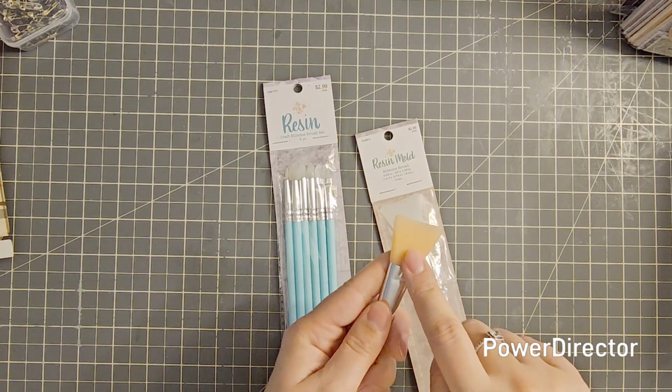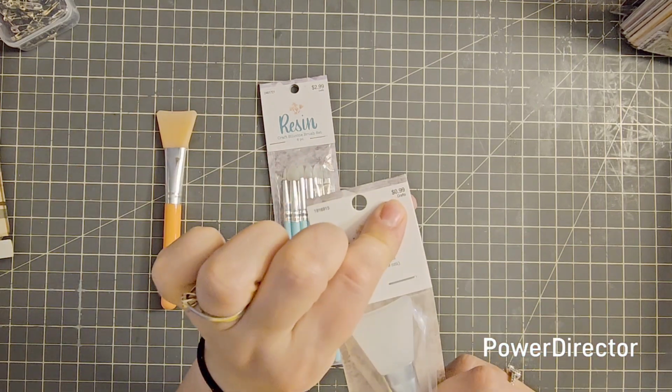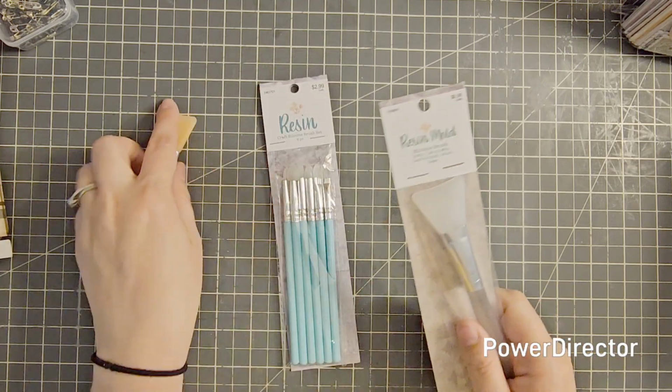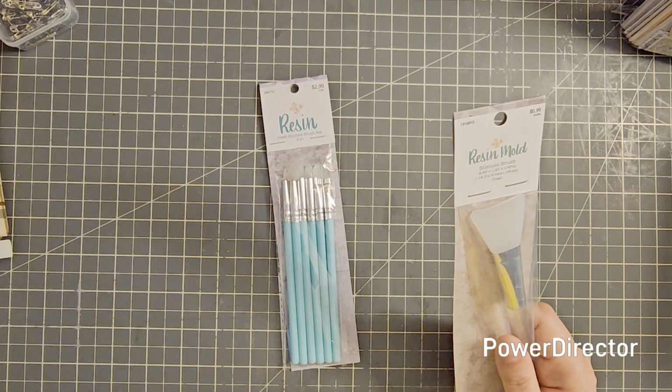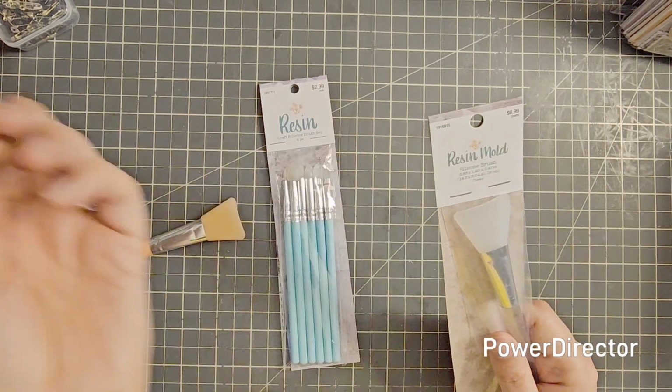I got like 2 of these from the Dollar Tree, which is $1.25. This regular price is 99 cents, so it's cheaper than the Dollar Tree. And I really like these for when I'm doing Mod Podge and stuff. Because they're silicone, it's so much easier to get the glue off. You can just let it dry and it just peels right off.